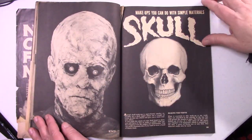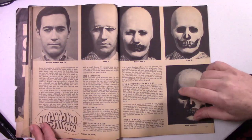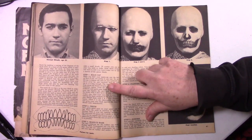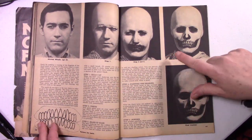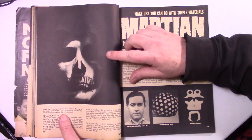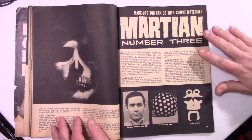Now let's get to some skull. The skull. You start off with your bald cap, and you get into the grease paint. Here they have a pattern for the teeth that you can use. It's really quite good. Final touches. Get your cloak, your hood on there, and that's pretty spooky looking. Really quite nice.